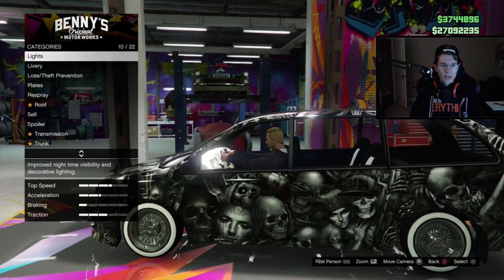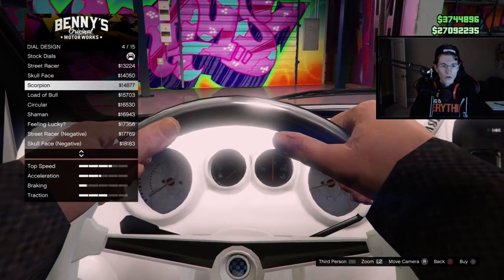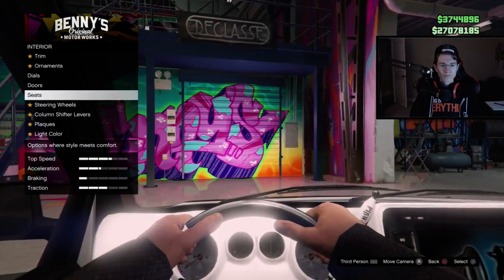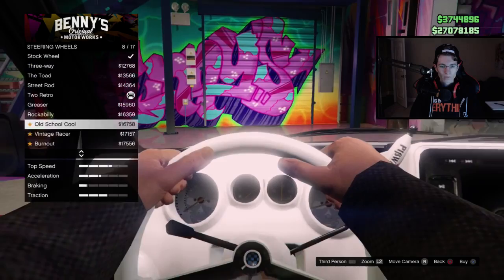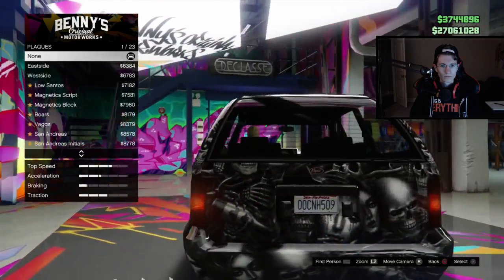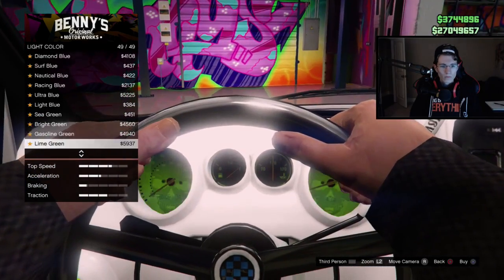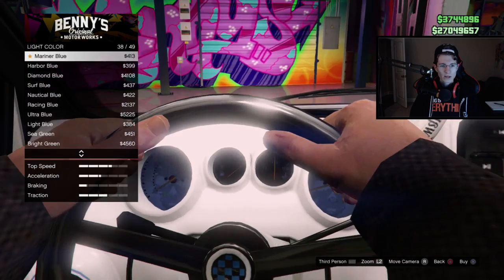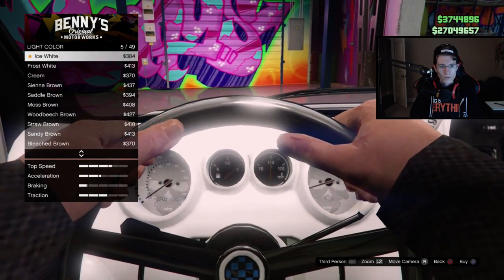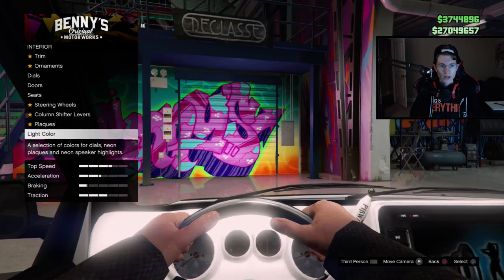Let's go modify some of the interior first. Dials. Is there like a skull one? Okay, there's a skull face, so we can do that. I guess we'll do like a black. I don't really know what color we're gonna do in here, or what color would work really. So its default is silver. Okay, we can keep that.